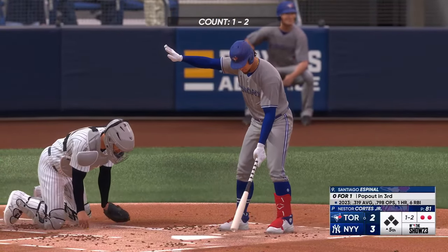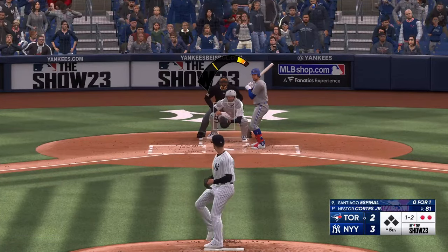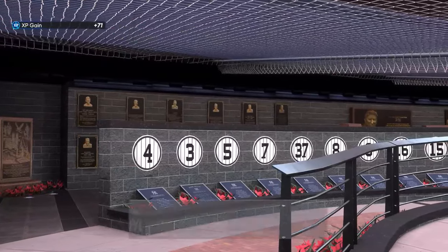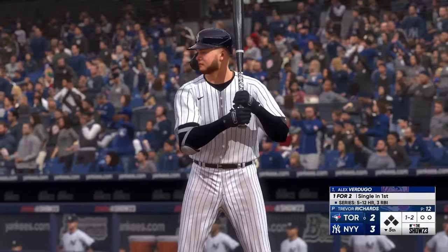Snags it for the second out. And a 1-2. Swing and a miss. Struck him out. Back here at the ballpark, bottom of the inning. Here's the center fielder, Alex Verdugo.